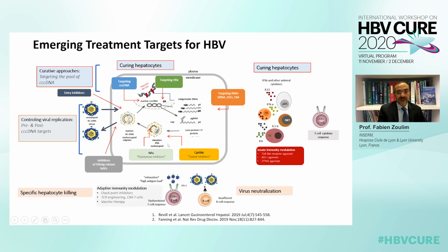The second aspect, as I mentioned before, is that we have strategies to boost the immune responses. These may rely on the stimulation of innate immunity that may express antiviral cytokines that may cure infected hepatocytes, but also strategies to stimulate adaptive immunity that may lead to specific hepatocyte killing, viral neutralization, but also antiviral cytokine responses. So we will see how we can combine all these different approaches to increase the functional cure rate in our patients.